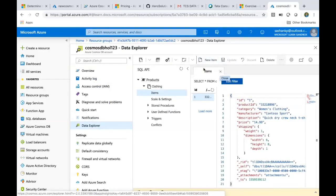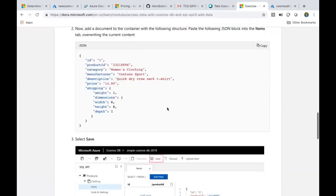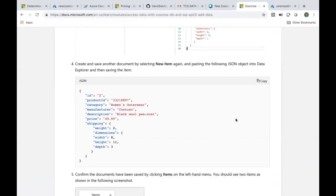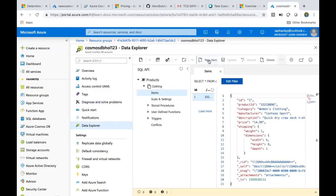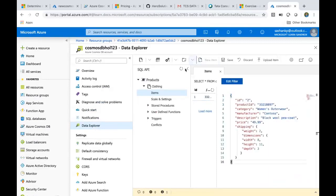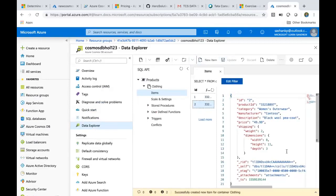In the same way, again go down. Now we'll take one more record, second record here, and copy it and create a new item again here. I might be going a little faster, let me know. So I'll say save. Okay. Now I created two records inside my table called clothing.